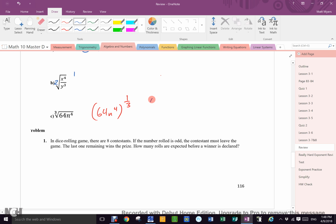So I have 64 to the 1/3, and I have n fourth to the 1/3, don't I? 64 to the 1/3 is the same as the cube root of 64, which is what? 4. And what do I do here?